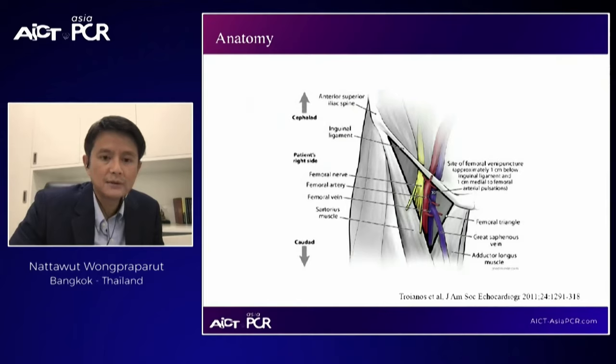For the artery, the external iliac, once it passes the inguinal ligament, becomes the common femoral. And you have the branch of the inferior epigastric takeoff as a marker. Once it comes down, the common femoral artery separates into the superficial femoral and deep femoral. And this is the good location for the puncture.